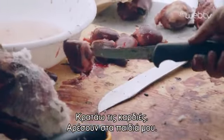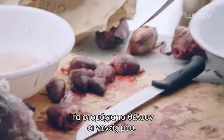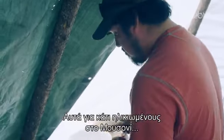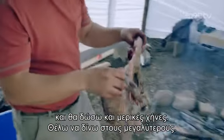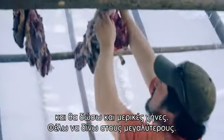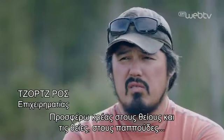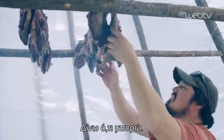I'm keeping the hearts. My kids like eating that. The gizzards, my parents are gonna keep that. We got some elders at Moosonee that want that, and then a couple of geese we'll give away. I've always made a point to give elders some wild meat. I still give a lot of meat away to my uncles and aunts and grandfathers. I'll just give what I can.